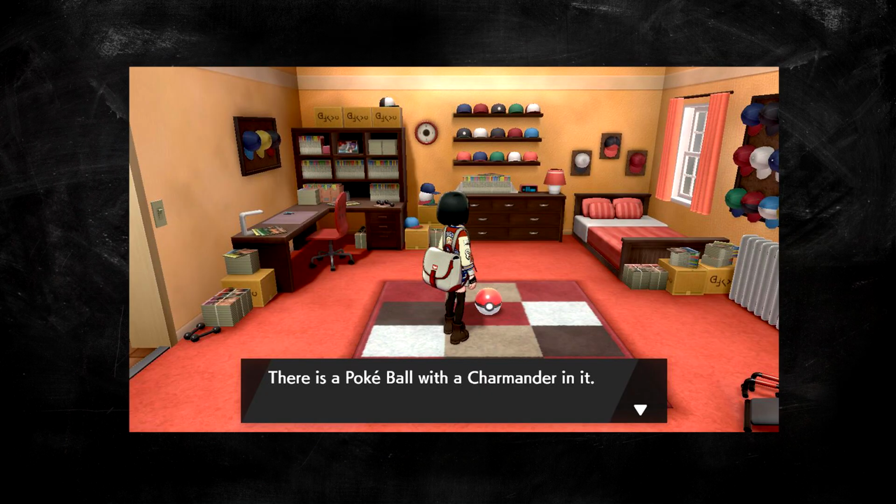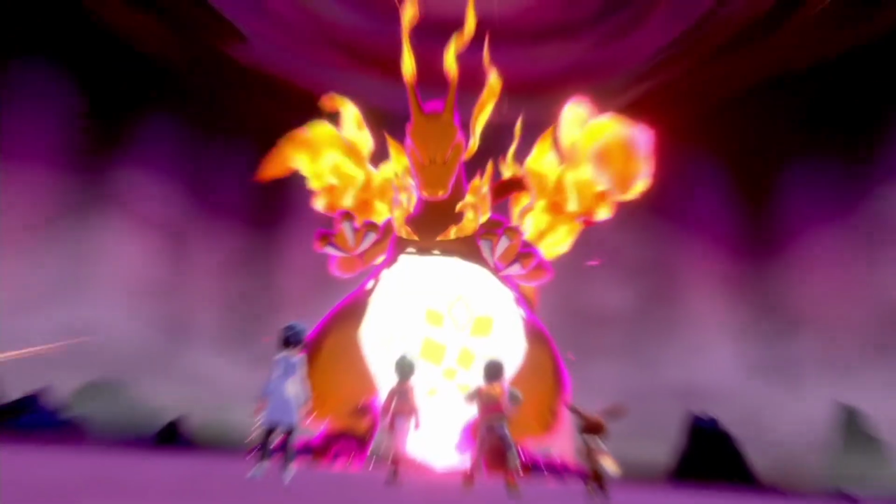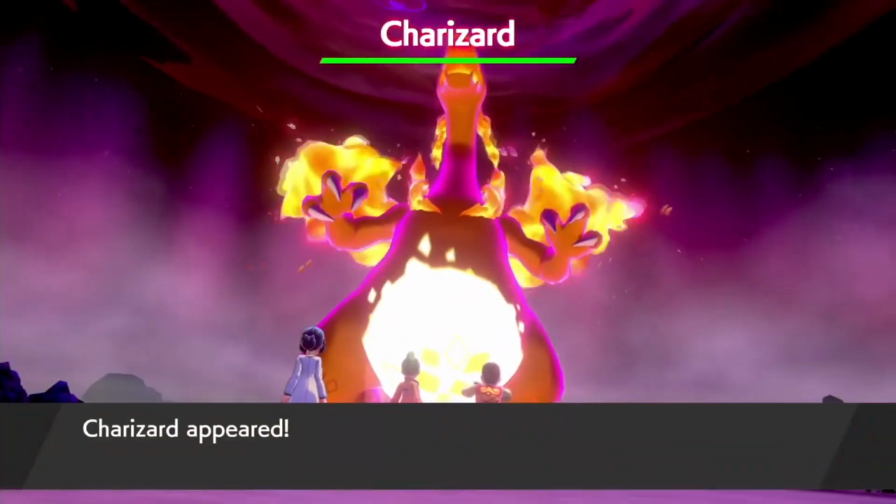In Sword and Shield, you can receive a special Charmander from Leon at his house in Postwick after becoming the champion. This Charmander is capable of Gigantamaxing once it becomes a Charizard. You can also catch Charizards in raids.